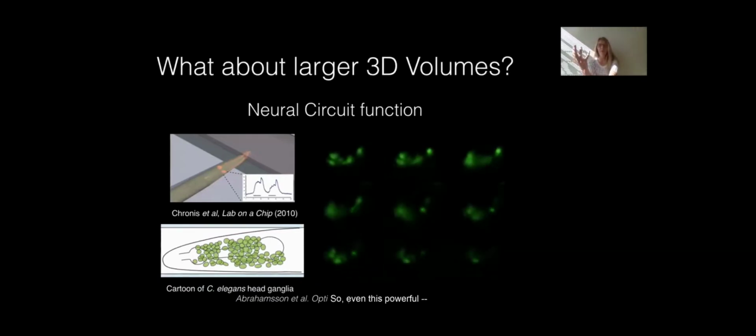So even this method with only 9 planes was powerful enough that we had to completely change the way data analysis was being done in the lab, because students could no longer manually annotate this neural signaling. So we worked with Liam Paninsky's group to use intelligent algorithms to automate this data analysis.